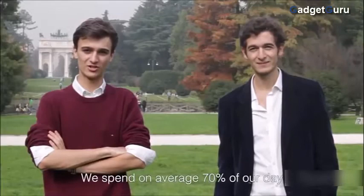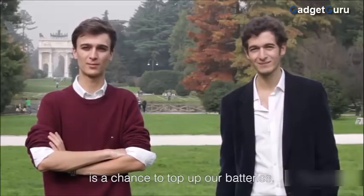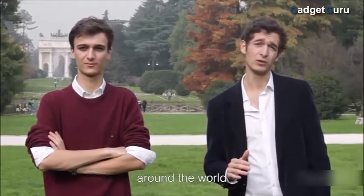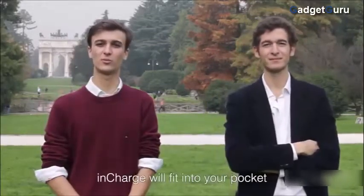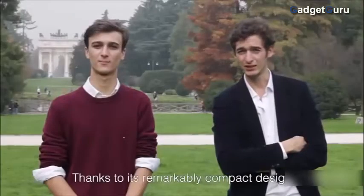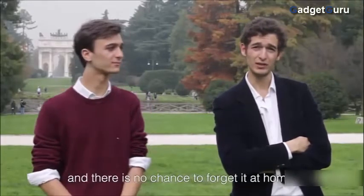We spend, on average, 70% of our day next to a USB port, and every time it's a chance to top up our batteries. There are over 5 billion USB ports around the world. InCharge will fit into your pocket, and you won't have to fight with tangled cords ever again. Thanks to its remarkably compact design, you can snap it onto your keyring, and there is no chance to forget it at home.